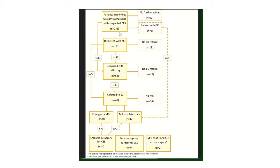This is figure 1, and we're going to go through the yellow column first, and then we'll look at what happened to the patients on the right-hand side. So within the time frame for data collection, we had 231 patients present to their physiotherapist with symptoms of potential cauda equina syndrome. And of those, 181 were discussed with an advanced clinical practitioner, and 17 were discussed straight with an orthopaedic registrar. Of those discussed with an advanced clinical practitioner, 45 were discussed with an orthopaedic registrar, resulting in this number of 62 discussed with the ortho registrar overall.